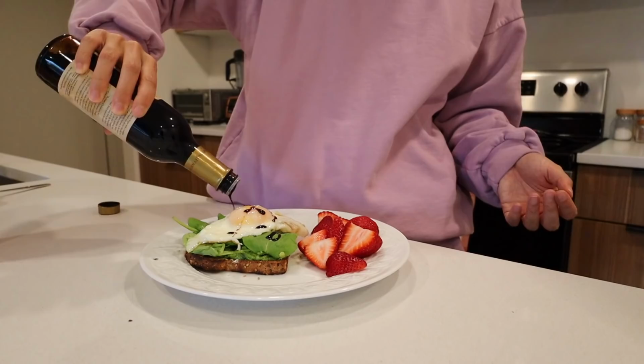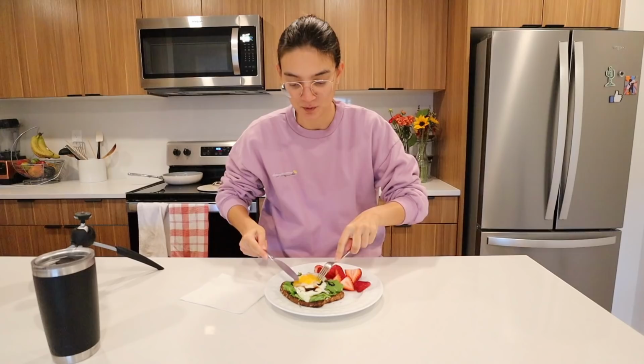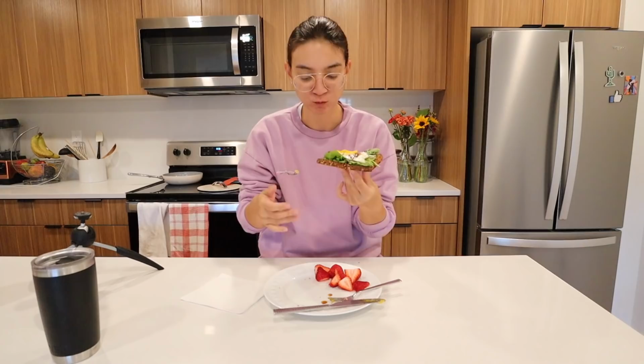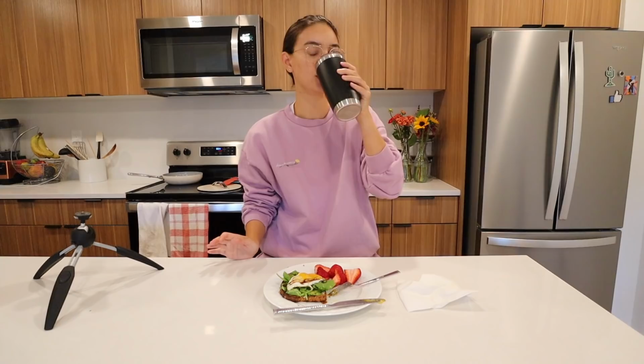Here's breakfast today. I have strawberries and avocado toast with arugula, an egg, and some balsamic glaze. Gotta spread the yolk around. So good. Such good strawberries. What fills here? This was in the fridge. Yum.